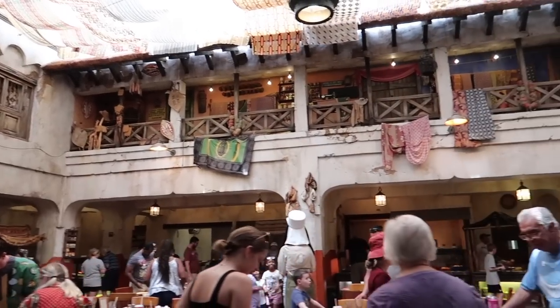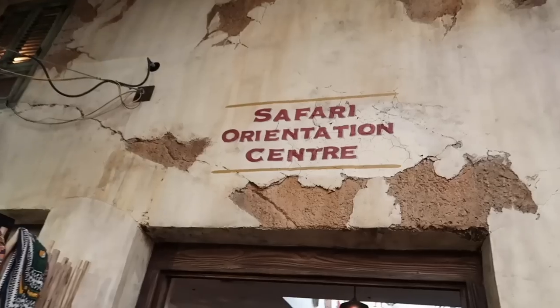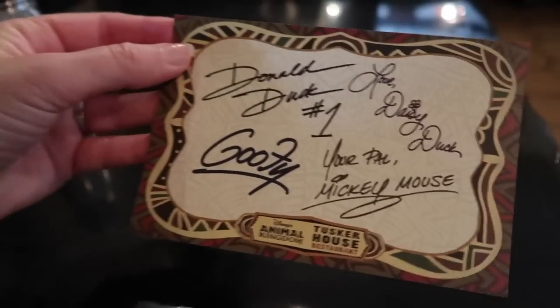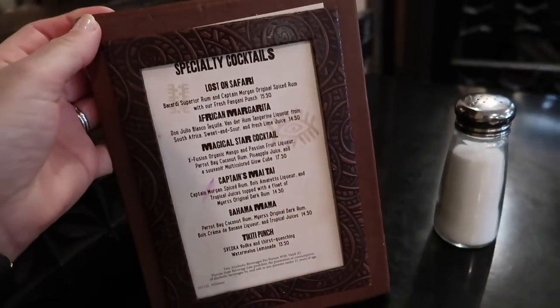I've never dined here before. Here's the main dining area and where the buffet is located. We're going into the Safari Orientation Center. First things first, when I sat down, I got this character postcard with their signatures on it. You can also get them to sign things. And I ordered an iced tea. Maybe I'll try a specialty cocktail too. We'll see.